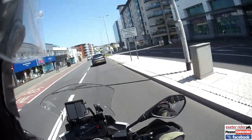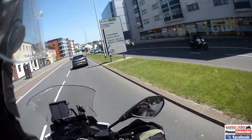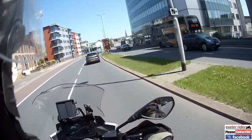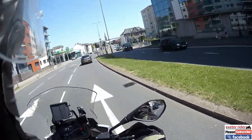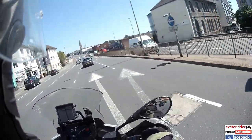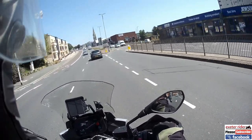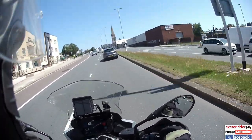It's not excessive, like I say. I wouldn't even say it's a high frequency buzz like you get from a typical 4-pot. But it is still there more than what I would like it to be on a bike of this nature. Not disappointing, but it's on the road to disappointing. I wish they'd done better on that. But put that aside, get over that one.